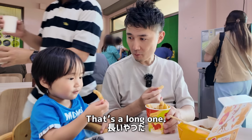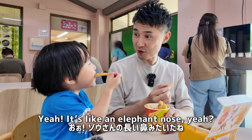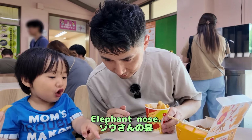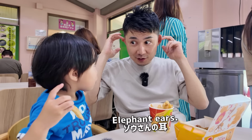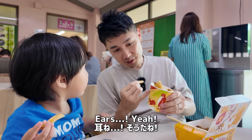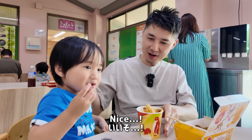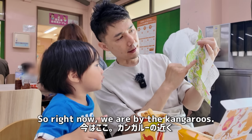That's a long one. Long. Elephant. Yeah, it's like an elephant nose, yeah? Elephant nose. Not exactly. Elephant ears. Ears, yeah. Nice. Okay. So, right now, we are by the kangaroos.